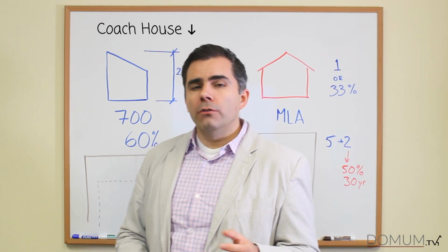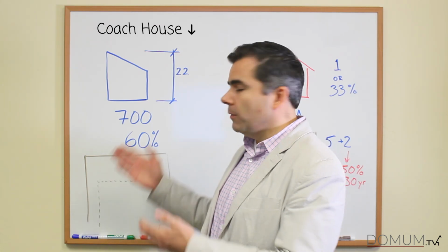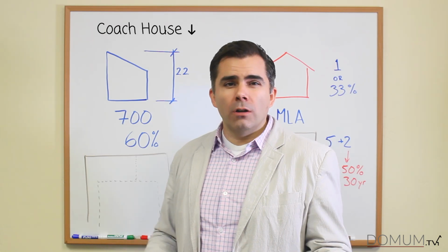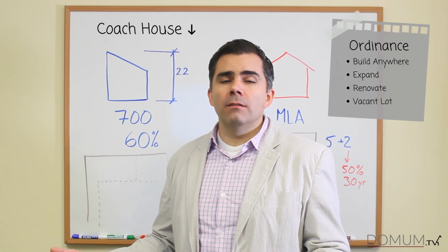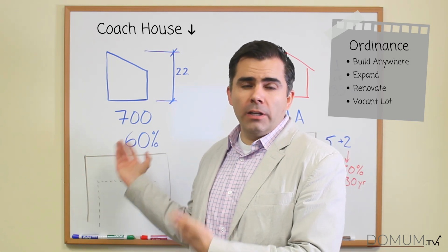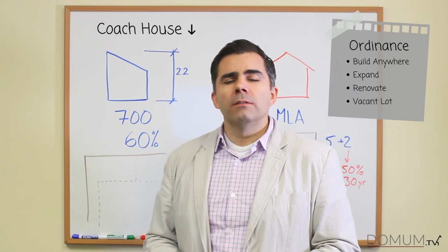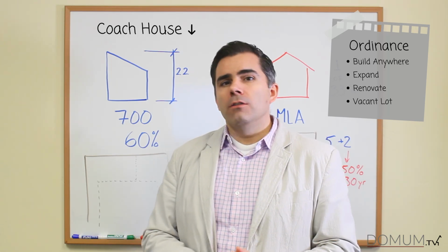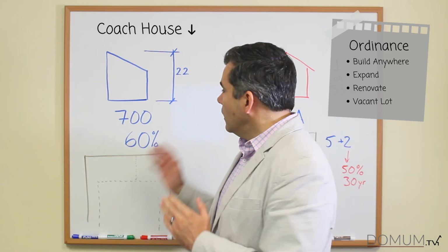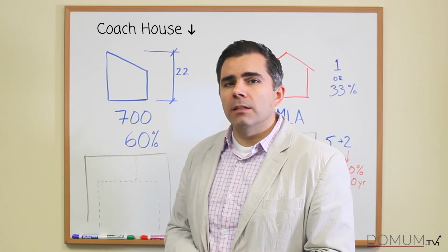If you're looking to build new, let's say you have a vacant lot, you have the option now of building just a coach house. You don't have to build a full house. I think I was reading an article where they were saying there's 10,000 plus vacant parcels of land in Chicago. This might be a great option for you. If you're sitting on a piece of vacant land, maybe you just want to build a small little house, 700 square feet or smaller, and call it a day. You can always come back later and build a primary residence. So that's a nice option. You are limited though to one coach house per property. So that's something to keep in mind.